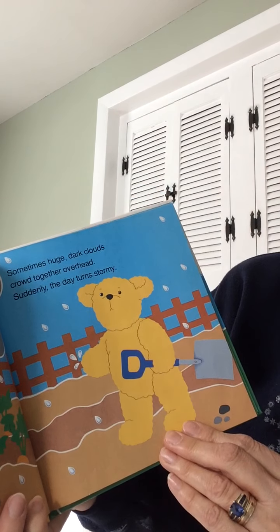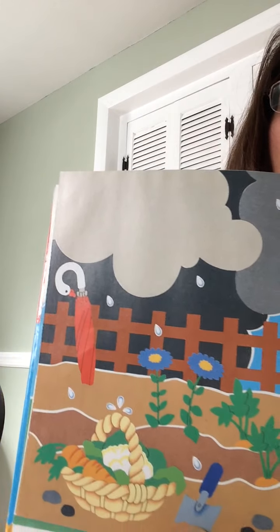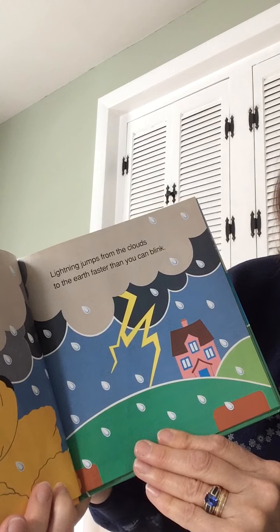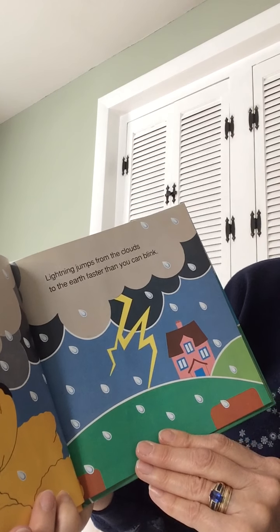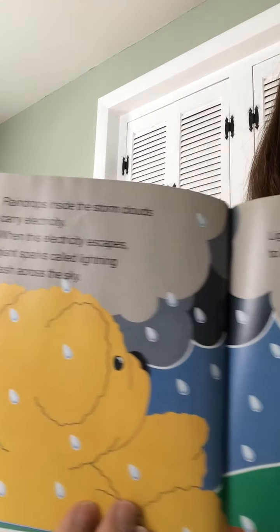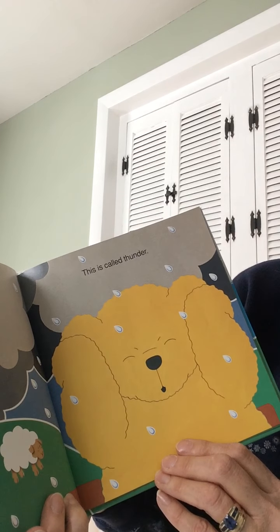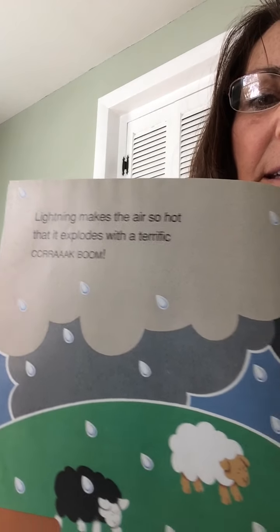Sometimes huge dark clouds crowd together overhead, and suddenly the day turns stormy. So you see the dark clouds there? Something's going to happen. Raindrops inside the storm clouds carry electricity, and when this electricity escapes, giant sparks called lightning flash across the sky. Lightning jumps from the clouds to the earth faster than you can blink. So that's super fast. Lightning makes the air so hot that it explodes with a terrific crack, boom, and this is called thunder. So you may have heard that recently in a storm we had.